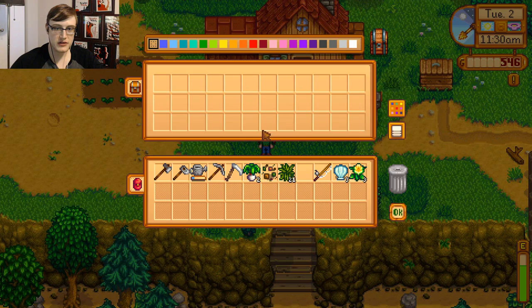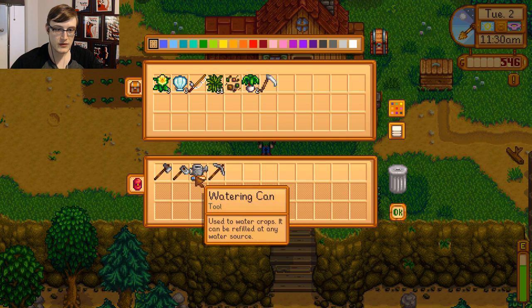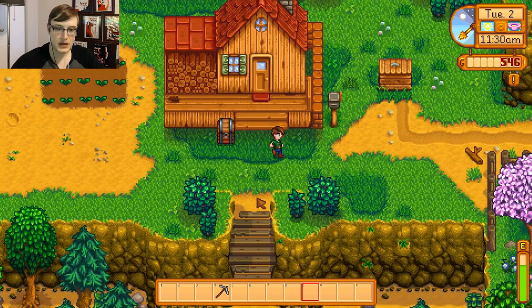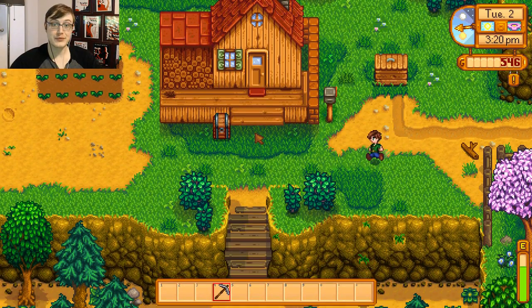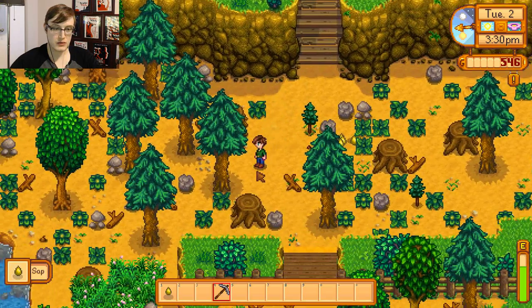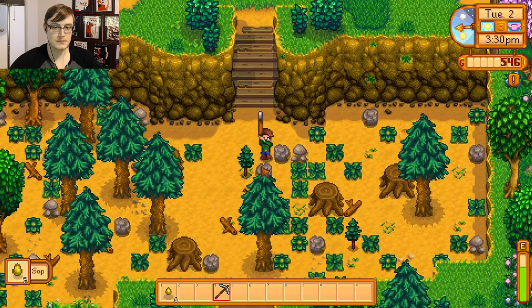And I like to put the boxes out here. This is where I usually am most of the time. Don't need a scythe, don't need the watering can, or the hoe, or the axe. And we are good to go. Okay, so the mine is apparently not open yet. So I decided what we're gonna do when I actually have the right item.